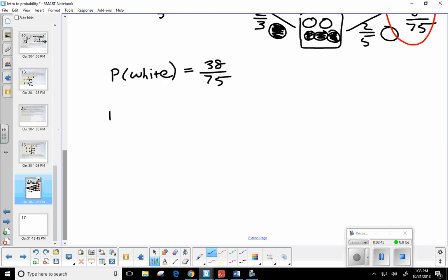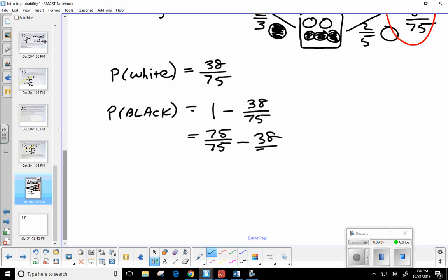Okay, let me go ahead and write this out. The probability of ending up with a black ball is just the same as the probability of not getting a white ball. And we know what the probability of getting a white ball is. So I'm going to take 100%, and subtract the probability that we have. The common denominator would be 75/75. That's 1, minus 38/75. So what's the probability of getting a black ball at the end? 37/75. There you go.